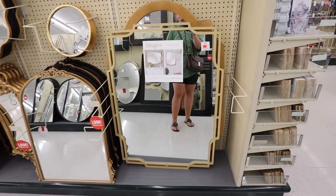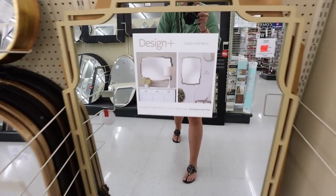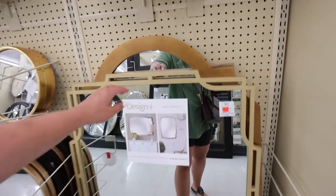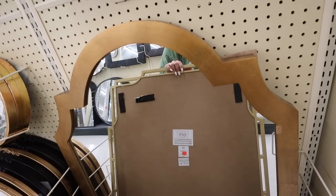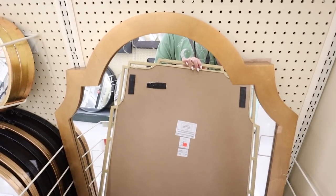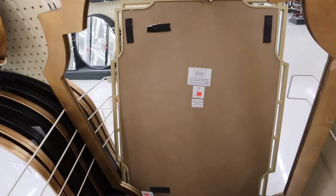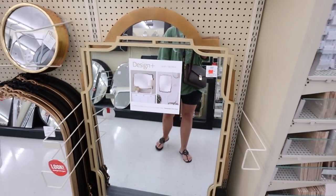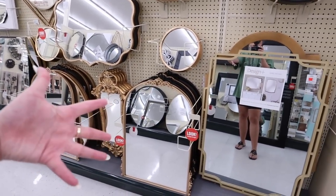It's $75. You can hang it either way like it has on here. Really pretty. I love the gold color of this one. Is this one on clearance? Oh, it is on clearance. Down there at the bottom, it has a clearance sticker. So many mirrors. This one is $72.99. There's just clearance everywhere. I'm wondering if these are on clearance.